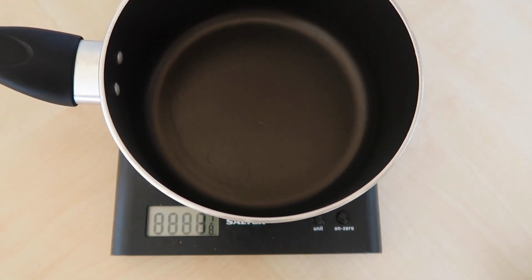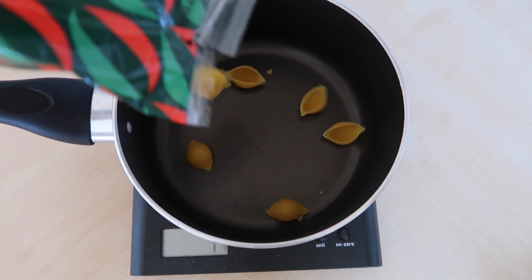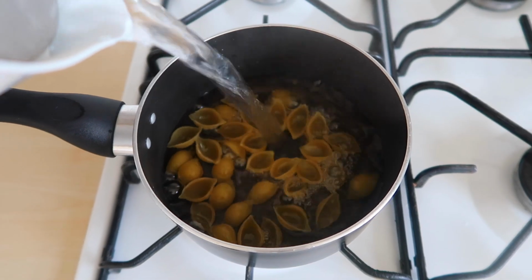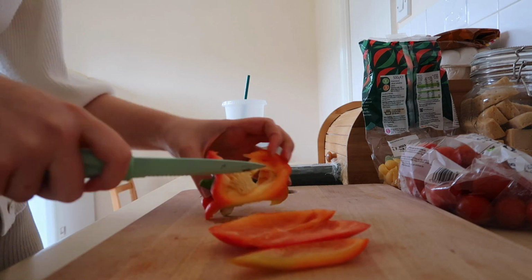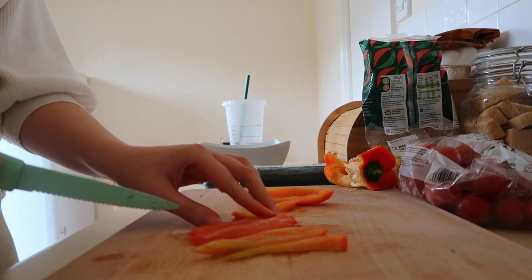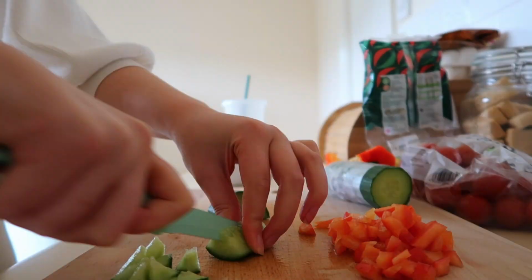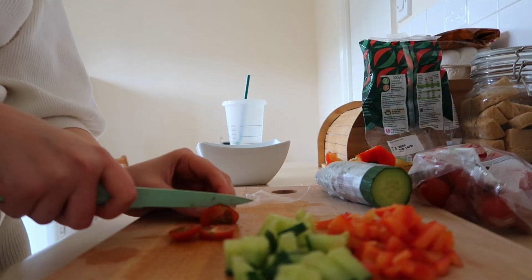Okay, so the first thing that I do is weigh out my pasta. So I use half of a typical serving size because obviously it's just a lunch, so you don't really need as much. So I use about 45 grams. Then I just cut up all my vegetables. Like I said, you can literally choose whatever vegetables you want, whatever you have in the fridge, anything is fine.